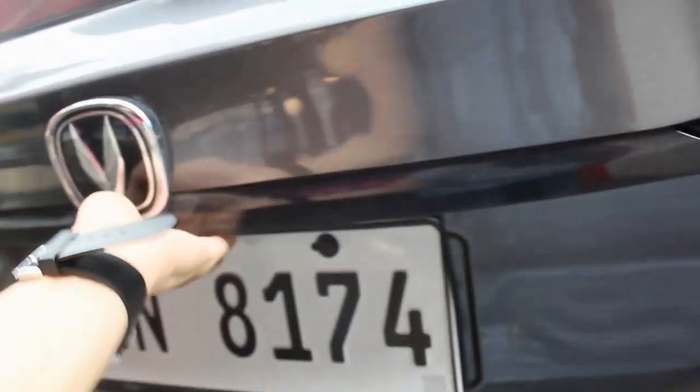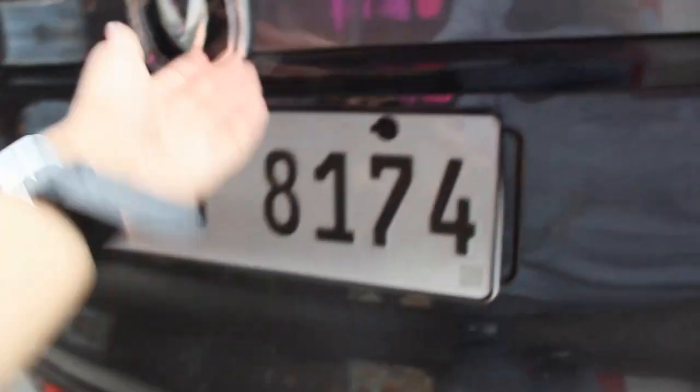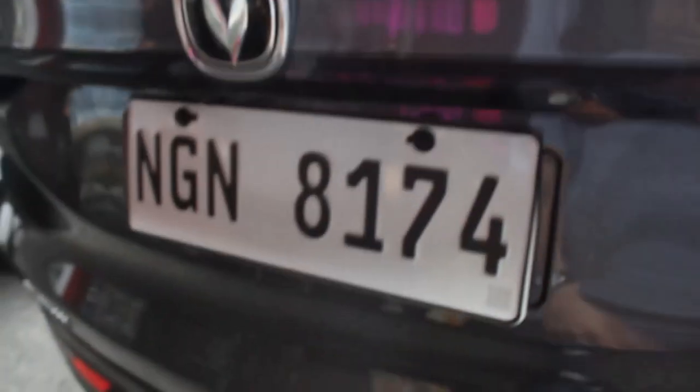That's not on the door, by the way. That's somewhere here in the back. No idea. Oh, the plate number. Okay. Anyway, back to the review.